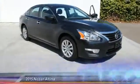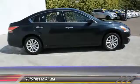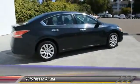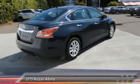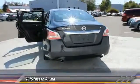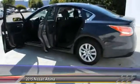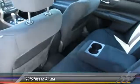The 2015 Nissan Altima. The Nissan Altima offers advanced features to make life easier. And most of the features come standard. Combine that with the powerful engine, 6 standard airbags, and over 5,000 quality and performance tests, and you'll see the Nissan Altima is made to drive and built to last.